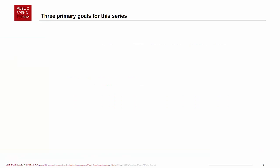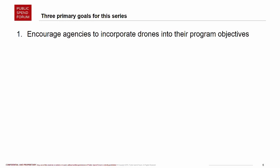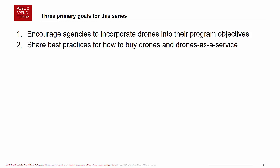We have three primary goals for this webinar, but also for the series of webinars we're going to do around emerging technology, specifically drones. Number one, encourage agencies to incorporate drones into their program objectives. Number two, we want to share best practices for people in the public sector on how to buy drones and drones as a service, and talk about some of the available vehicles and nationwide contracts that are available to you.